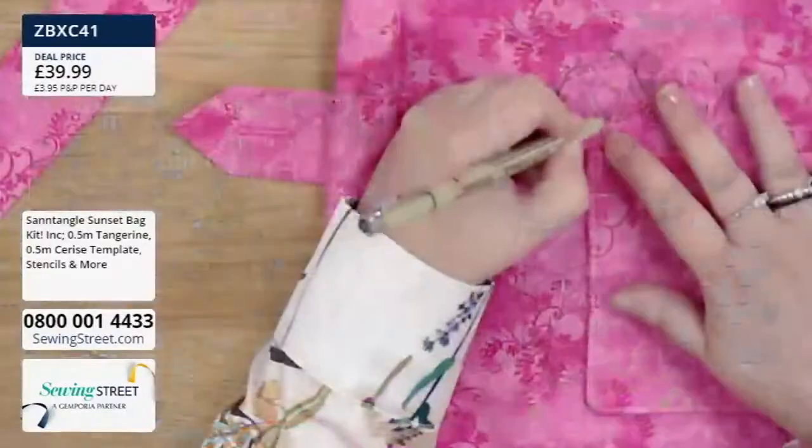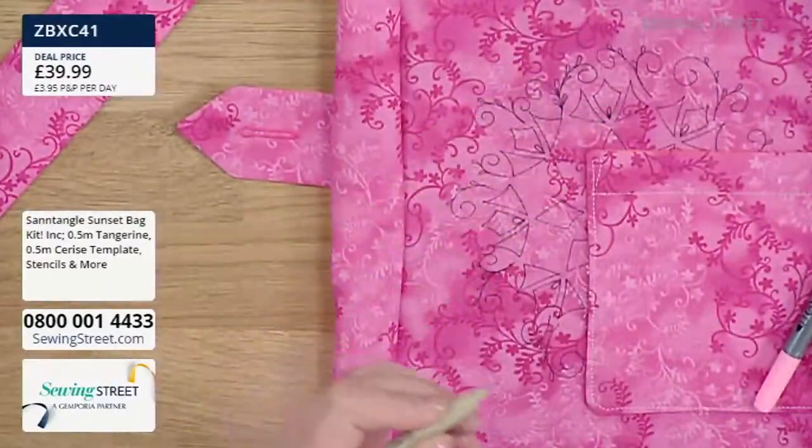Just move towards me. Ah, brilliant. Have you got an earpiece in? Yeah. Oh, I want to take it in, just Charlie. It keeps moving now, so yeah.